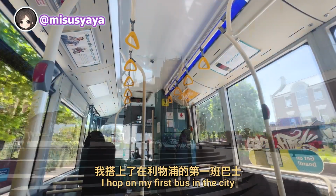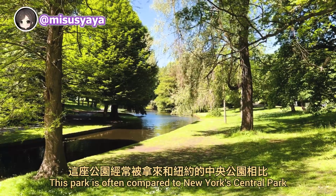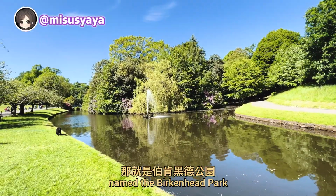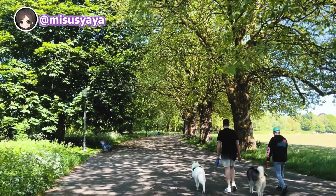Next, I hop on my first bus in the city and head to Sefton Park. This park is often compared to New York Central Park, but both were actually inspired by the same Victorian park named Birkenhead Park, which is just 20 minutes away from Liverpool Central Station.